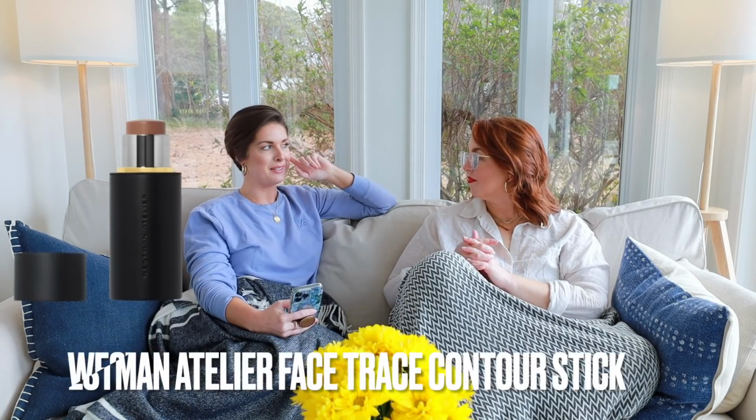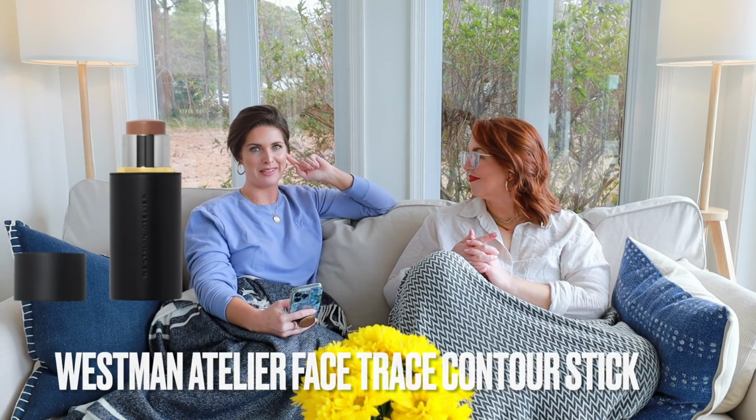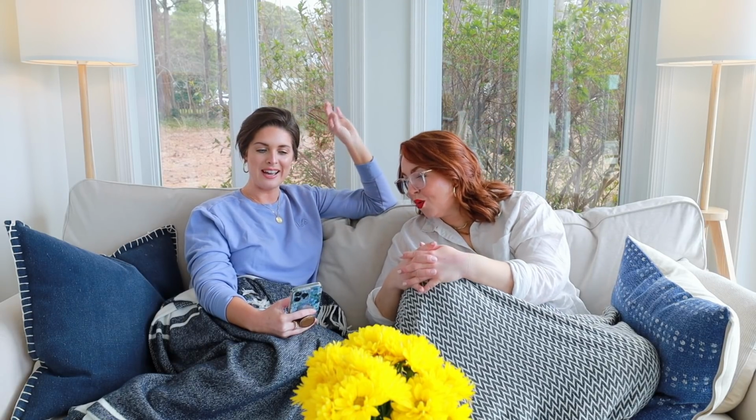Yeah. Okay, lovely. My last repurchase is the Westman Atelier Face Trace Contour Stick and Biscuit. Oh, wait. It's so good. Oh, it's twice the price. Yeah, almost. Everything Caitlin said about the Fenty, that's how I feel. I feel like it practically blends out for you. No, I know. It's so easy. That's so good, though. I've never used a makeup product easier. I forgot how much I love that, too.